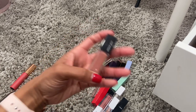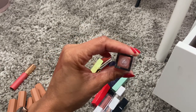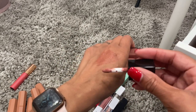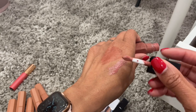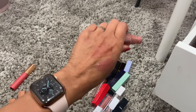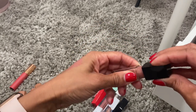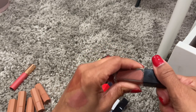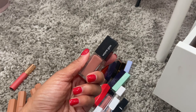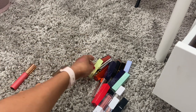Then I have my Wayne Goss lip gloss. I think this is in the shade Petunia. Yes, Petunia. This lipstick, or lip gloss, I keep saying lipstick, lip gloss. This lip gloss is really, really pretty, very hydrating. If you've ever tried Wayne Goss's lipsticks, you know that they're very hydrating. The lip glosses are even more hydrating, so I'm definitely gonna keep this one. I have another lip gloss by Wayne Goss in the shade Chrysanthemum, and that one I actually keep in my car, so that one will be kept as well.